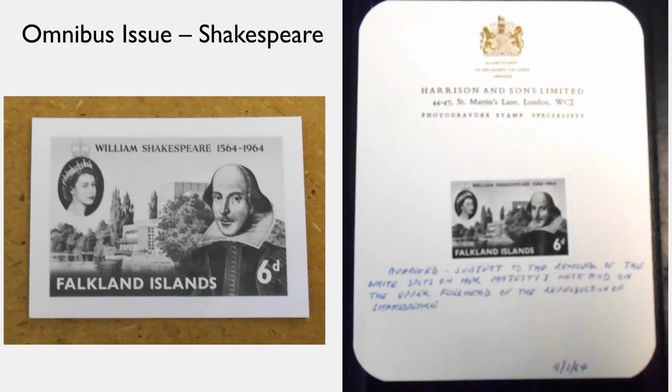Now, apologies for the fuzziness of this slide, but it does show a typical issue with a proof and bromide still in the islands. The bromide is a sort of black and white contact print, but here with the Shakespeare issue, it does look a bit like the actual printed stamp, as that was produced in black and white. A not quite final proof, again imperforate, was supplied as well with the comment, approved subject to the removal of the white dots on Her Majesty's neck and on the upper forehead of the reproduction of Shakespeare. And then there's a date there as well, 9/1/64, so prepared early in January before the issue.